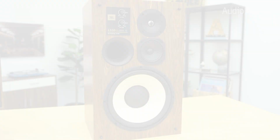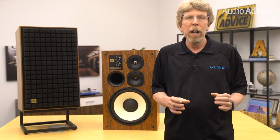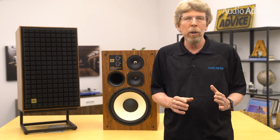Like the L100 Classic, the new L100 Classic 75 has a cabinet that is very well braced. I like to wrap our knuckles on a speaker cabinet to hear how much it resonates, and these are very solid, just like the L100 Classic.